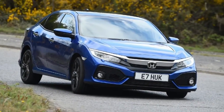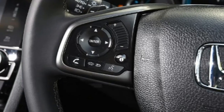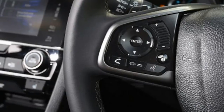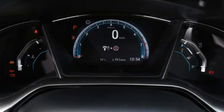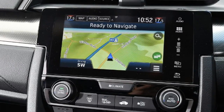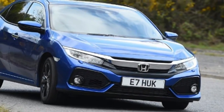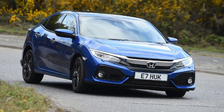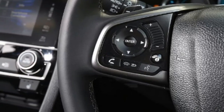There are only two engines available currently, both petrol units with Honda's signature variable valve timing tech known as VTEC, and offering 127 bhp or 180 bhp. They're 1.0-liter and 1.5-liter units respectively, and both come with a 6-speed manual gearbox and front-wheel drive only, although there's an optional CVT auto. A diesel engine option is on the way soon, but there is no hybrid or economy version currently in the mix.